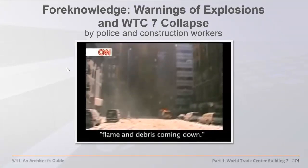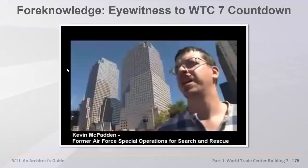How do they know the building that has a few small scattered fires is about to blow up? They go in buildings all the time to put them out. They don't blow up on them. How about this gentleman? Kevin McPadden, we heard from earlier talking about explosions. Well, before that, he and others around him were held back from Building 7 about 7 blocks and behind the yellow tape, and he's listening to a radio held in the hands of a Red Cross worker. This is what he hears.